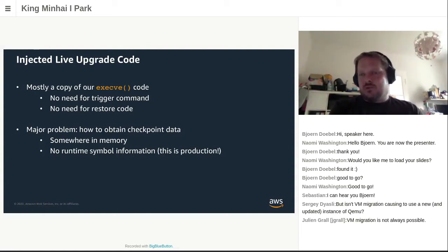There are a couple of things that we don't need. We don't need a specific QEMU command here, but we can just trigger the live upgrade as part of the load process of our shared library. And we also don't need the restore code because we're actually going to live upgrade into the already installed live upgrade capable version of QEMU. So the only thing that we have to do is generate an additional live upgrade checkpoint that is binary compatible to what the regular live upgrade would do.